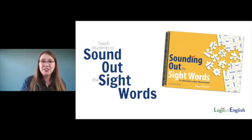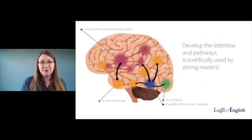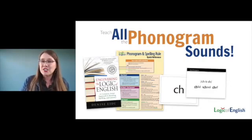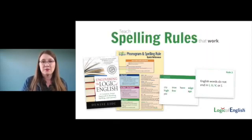So I would like to encourage you to teach your students to sound out the sight words. Don't drill whole words, rather teach them how and why these words are spelled the way they are. This is the way that you can help your students develop the pathways that are scientifically known to be used by strong readers. I also want to encourage you to teach all the phonogram sounds. So don't teach only one sound of the vowels like a, ah. Teach all of the sounds. Teach ch says ch, k, sh. This is key to unlocking the code of English.